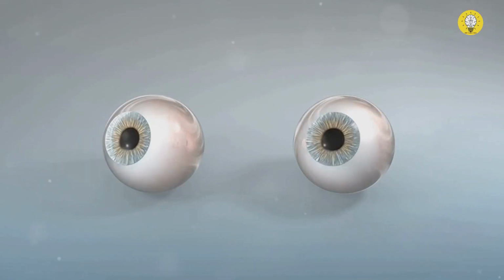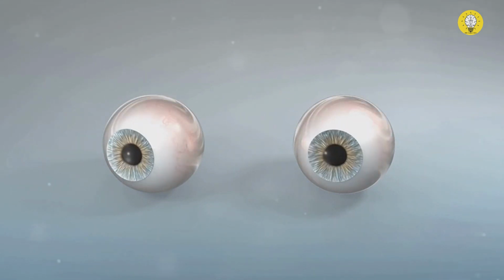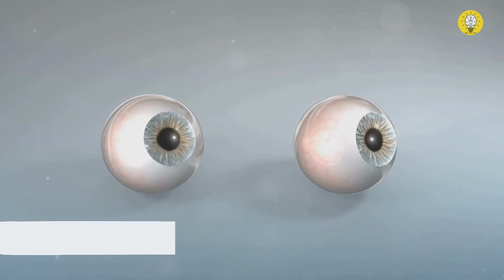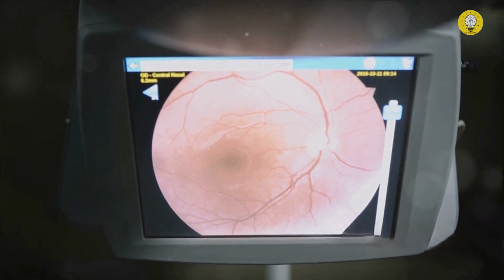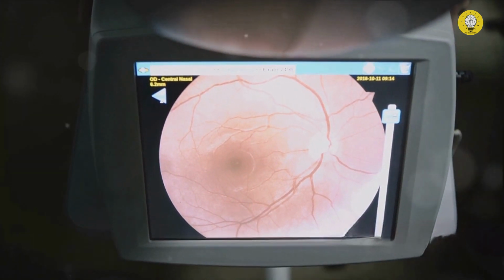The lens further focuses the light onto the retina at the back of the eye. And that's where our journey of light ends and another one begins. But that's a story for our next scene. The retina contains millions of specialized cells called photoreceptors, which convert light into electrical signals that can be interpreted by the brain. Now let's dive a little deeper into this process.